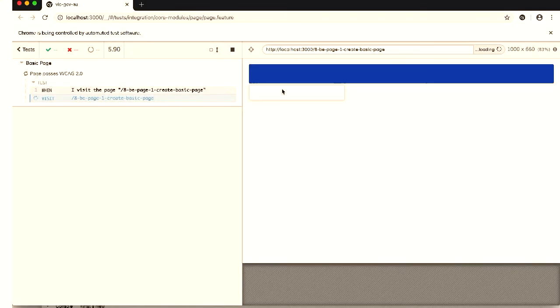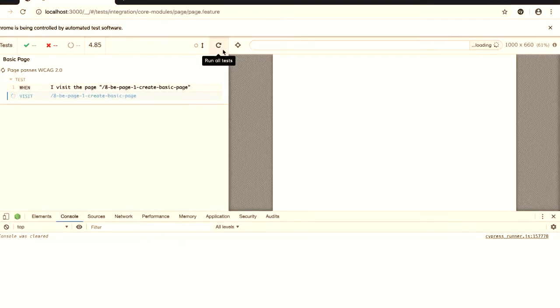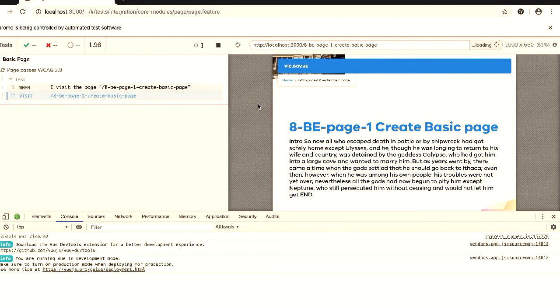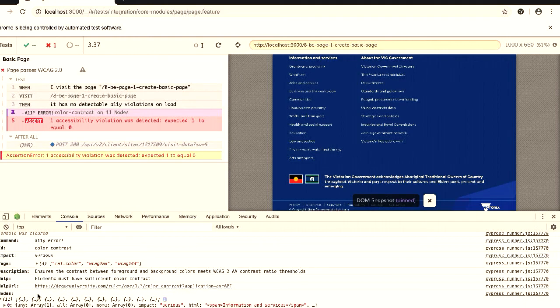So this will go to the page, and we can see it's run a check there. If we did something like change the background color to a non-accessible color, we would get a list of the detected errors there.